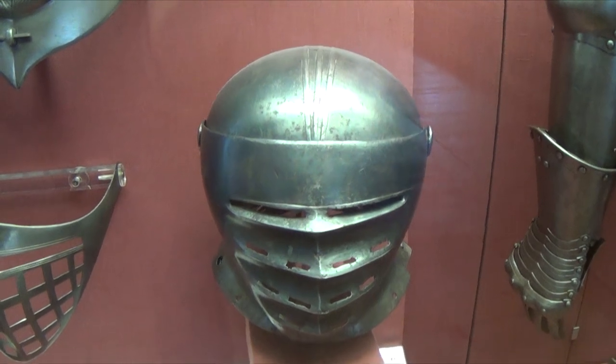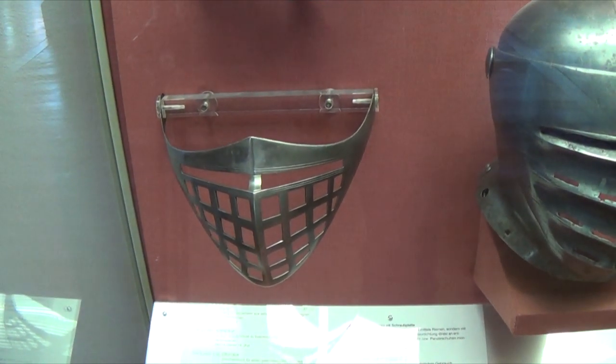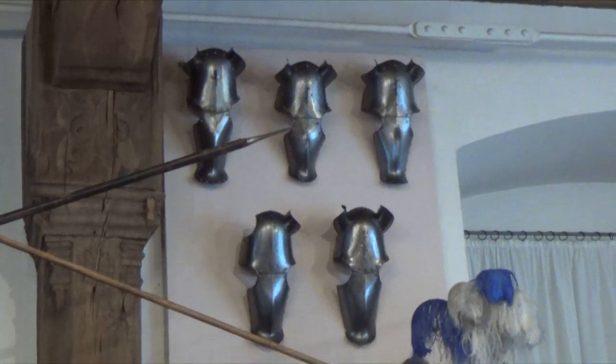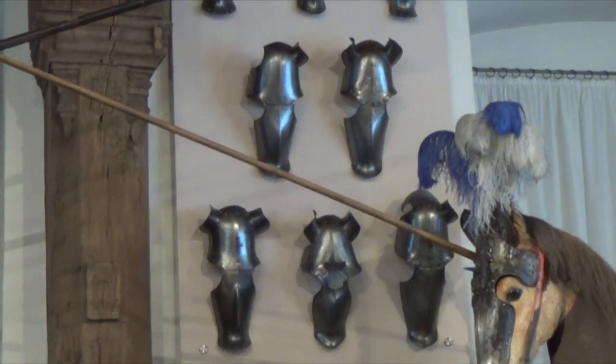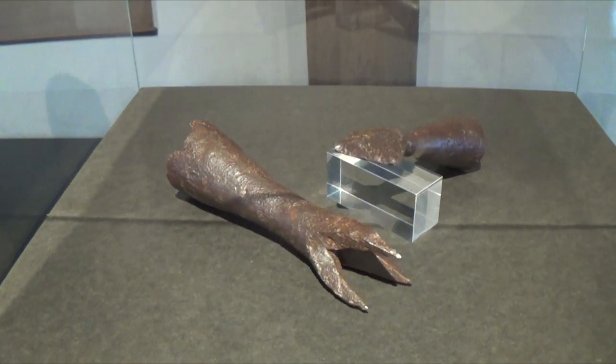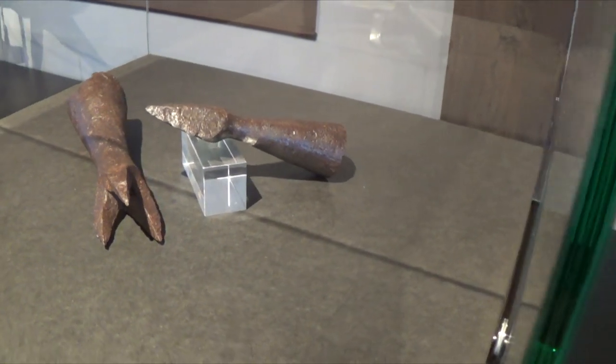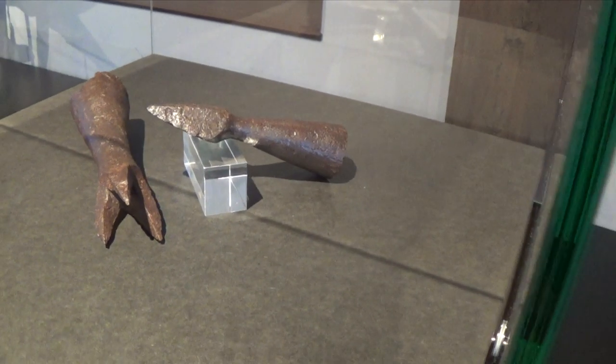Here we see an example of a 16th century helmet, and next to it is a visor for tournament use. Here we see a nice wall displaying chanfrons, the horse armor for the head. Here we see a display case showing some lance tips, coronel for a joust of peace, and one sharp in the background for a joust of war.